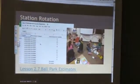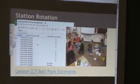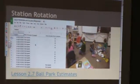When you do a Google form, it puts all of their answers into a sheet, so that it's easy to look at. Now, I did find that when we were doing the standard algorithm and partial sums, things like that, it was a lot easier for them to just write it on the paper because, yeah, I could see their answers, but I couldn't see how they made the mistake. So it's trial and error.